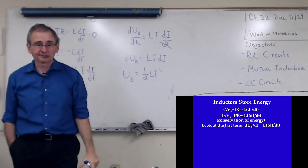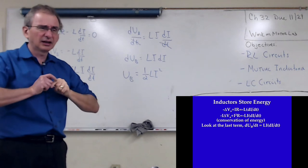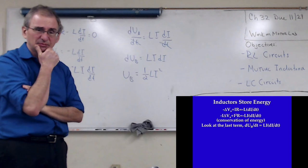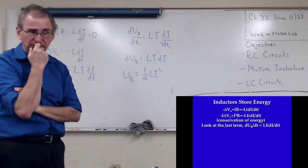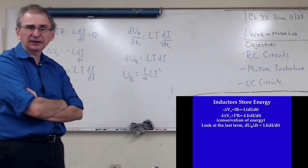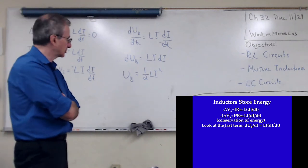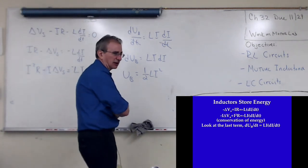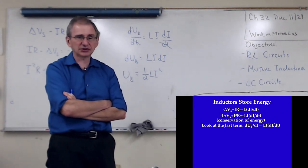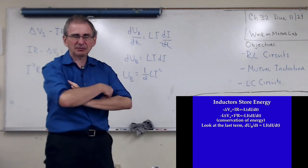Now, wait a minute. How can a magnetic field store energy? Because magnetic fields don't do work on charges. Do you see a problem with that? Right, magnetic fields don't do work on charges. So how does a magnetic field store energy? Because that means that when it releases its energy, it does work on particles. How's that possible?